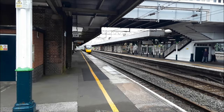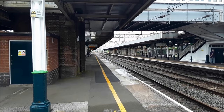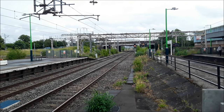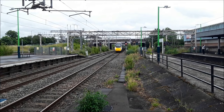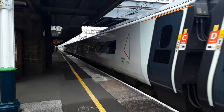Now, I believe that is working a service to Manchester Piccadilly. So with that being said, let us see what else shall turn up. Okay, we've got incoming the 1710 Avanti West Coast service to Manchester Piccadilly, which is 390046. Already full to the rafters with people.